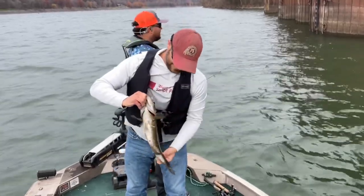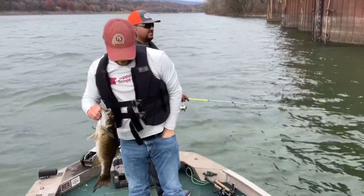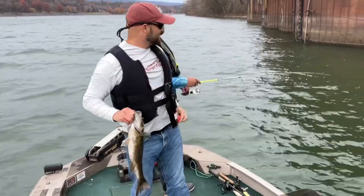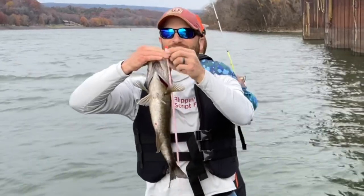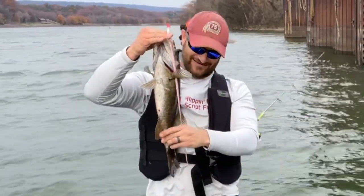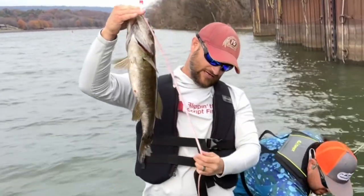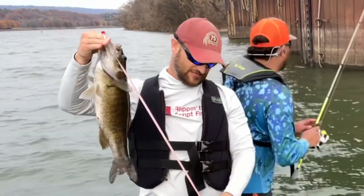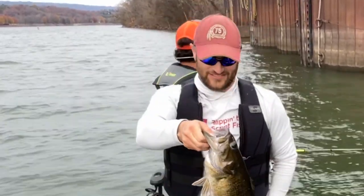Woohoo. That's the biggest smallmouth I've caught in a while. Nice. Is that BassQuest Fishing Charters, baby. Call them up. That is a 21 and a half inch smallmouth stud. Check that one out.